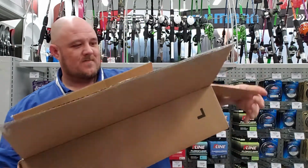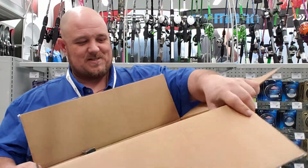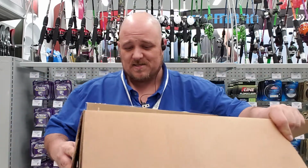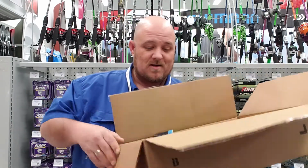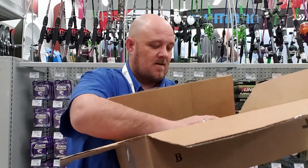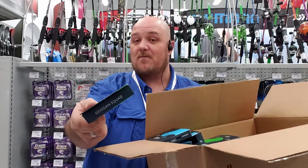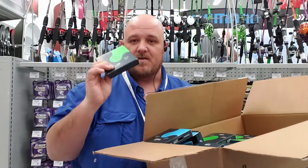Wow. There it is right there. Ooh, look at them goodies. Ooh, it's a Googan line. Ooh, look at this. We got the braid and the fluorocarbon when it comes to it. Check it out. Fluorocarbon. Bam. The braid, the Googan line braid, 65 pound. Whether it's cat fishing all the way to bass fishing, the braid line is very good.